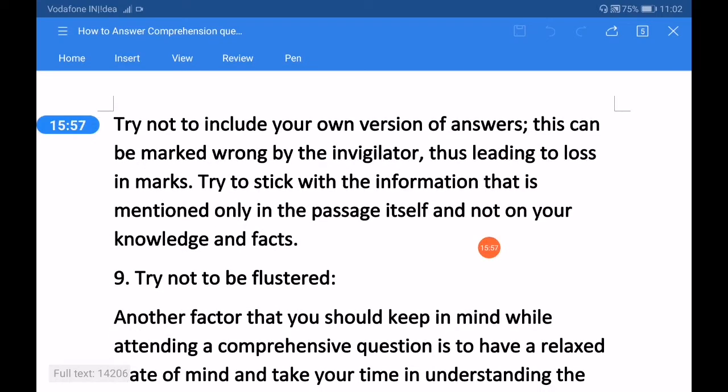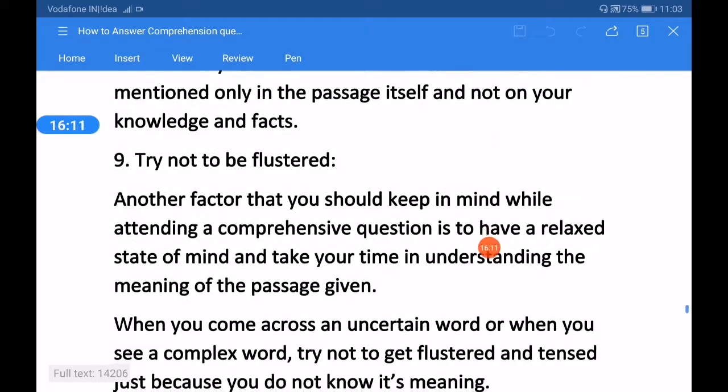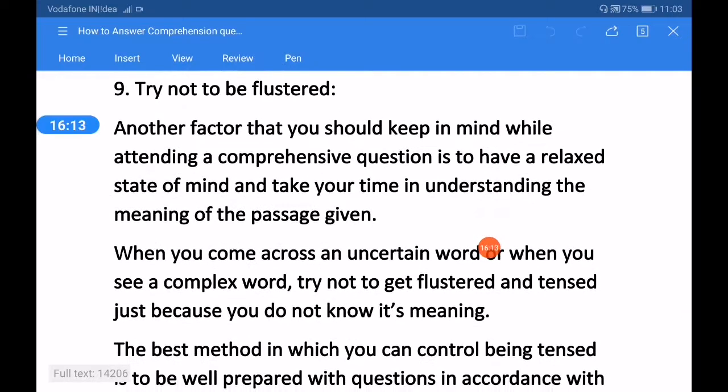Try not to include your own version of answers. This can be marked wrong by the invigilator, thus leading to loss in marks. Try to stick with the information that is mentioned only in the passage itself and not on your knowledge and facts. Point number 9. Try not to be flustered.